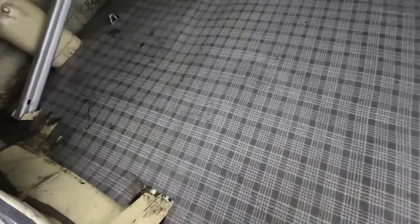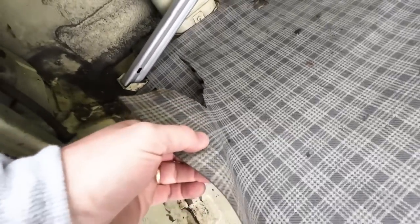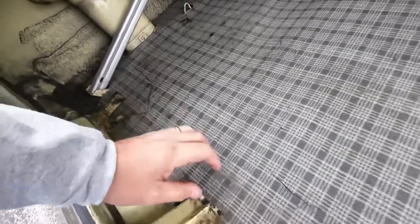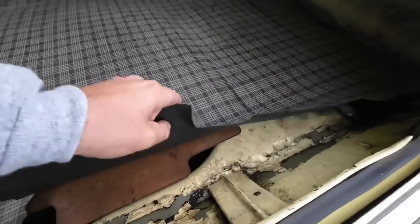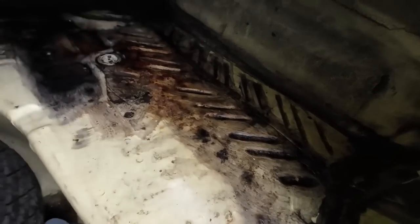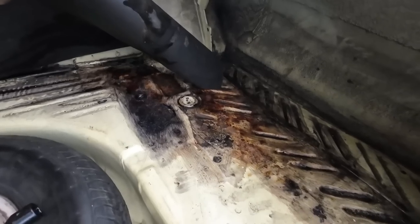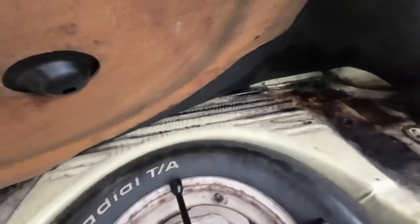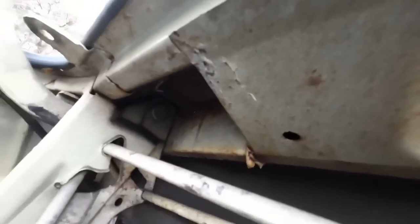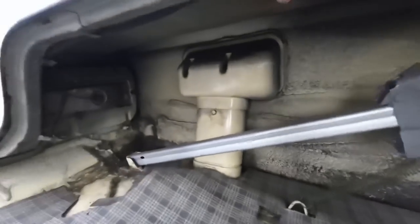Down in your trunk. The mat here is kind of torn. I'm kind of scared to lift it up. I want to show you underneath, but I don't want to tear it all up. There we go. So we got a little bit of moisture up under here, but it looks fairly solid. Definitely got some water. Looking up in this. Jack.